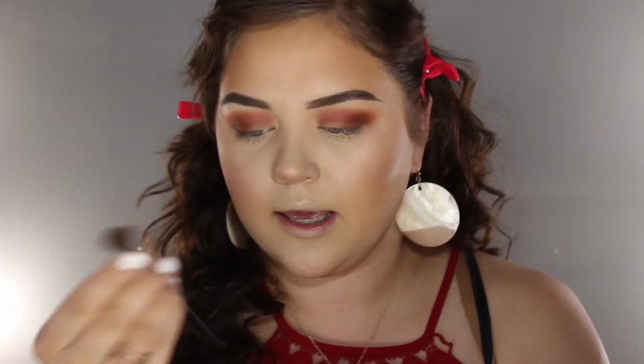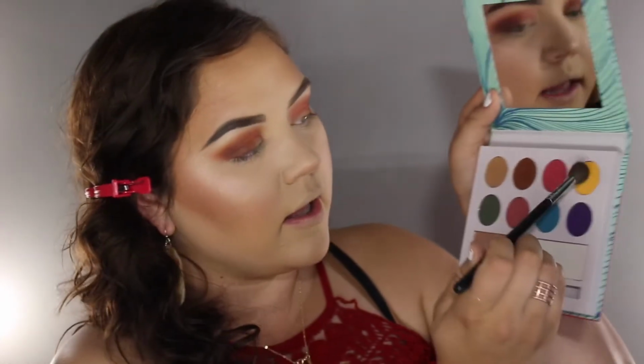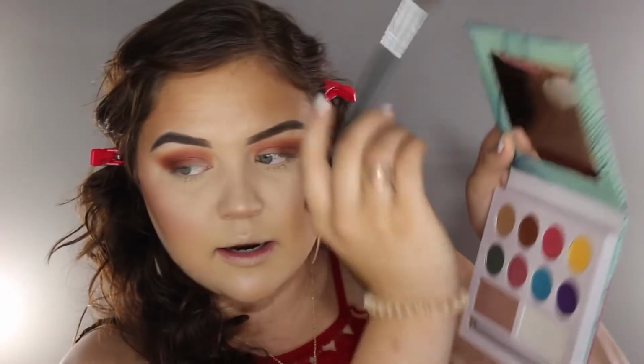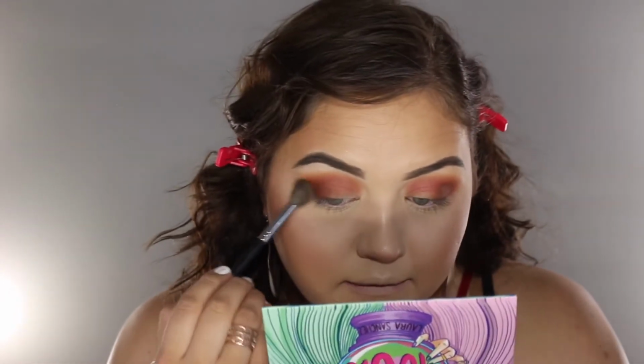So I'm gonna take a large fluffy brush. This is a Morphe M504 brush. Looks like this. Just a super large brush. I'm gonna mix that yellow shade and this pink shade together, and I'm gonna blend the edges of the shadow I have laid down.